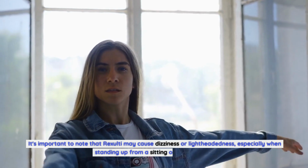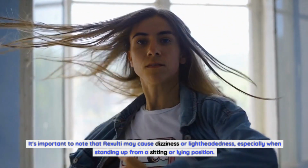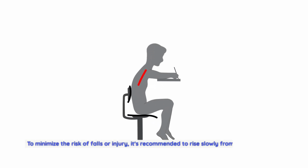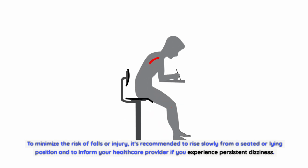It's important to note that Rexulti may cause dizziness or lightheadedness, especially when standing up from a sitting or lying position. To minimize the risk of falls or injury, it's recommended to rise slowly from a seated or lying position and to inform your healthcare provider if you experience persistent dizziness.